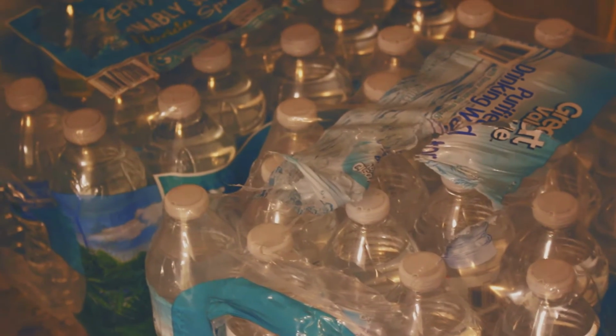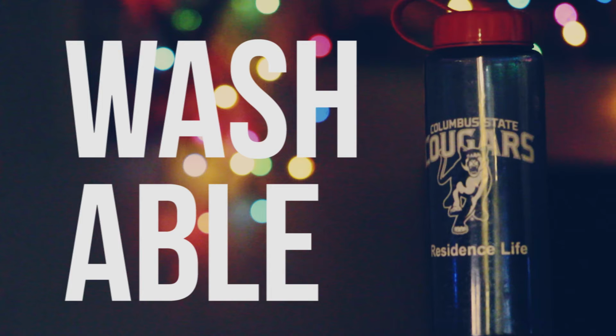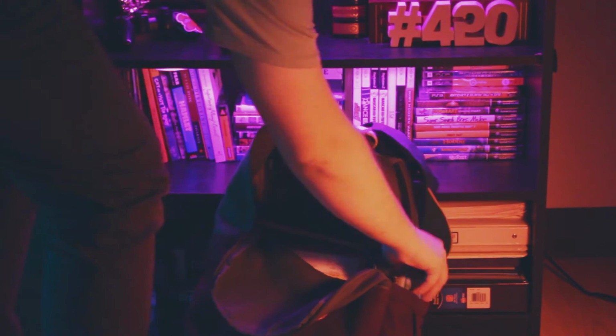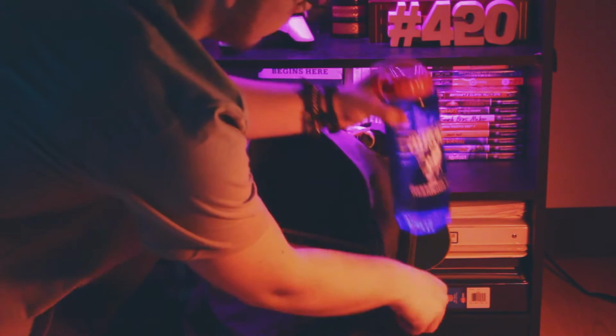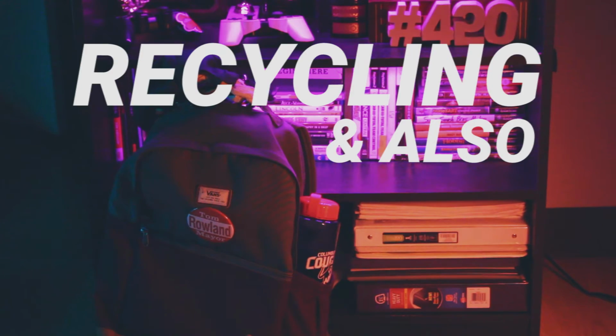As I mentioned earlier, we go through a lot of bottles of water, but how about instead of counting on recycling them, we just ditch them altogether? I decided to switch from disposable bottles to washable ones. I always had a disposable water bottle in my backpack, but now I've replaced it with my washable Camelbak water bottle to take with me to classes. This means I'm now recycling and also reducing.